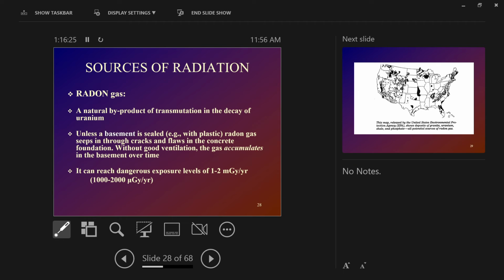When it emits a particle, it either emits a particle in a way that adds a proton or emits a particle in a way that loses protons. Transmutation is the movement of an element along the periodic table into a different element. They change into different elements when they decay. Radon is one of the decay byproducts of an element called uranium.